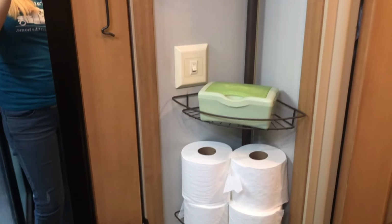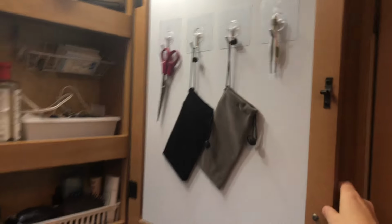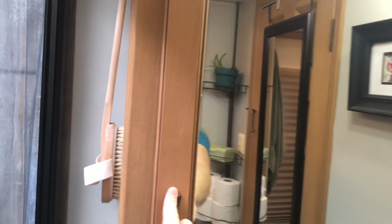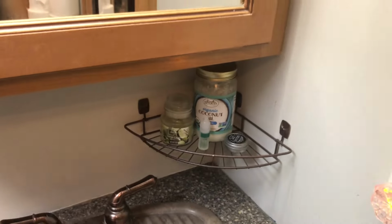All right, we'll go back to the bathroom and bedroom area. Starting with the bathroom. In this corner, I put another one of these shower caddies. My dead aloe vera plant there. Added some hooks inside this mirror and some little storage baskets inside. Had an extra shelf that I didn't need from the corner caddy, so I just hung it here with some command hooks.